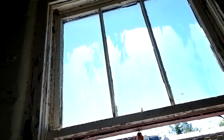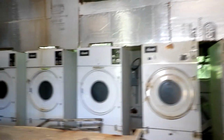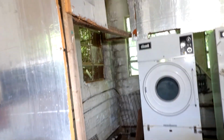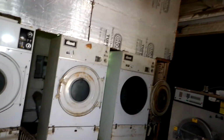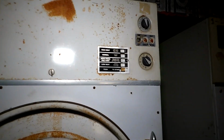This is an old building, probably built in the 20s. Like that one, because in 1908 electricity probably wasn't too prevalent. This is not something you see every day. Old industrial dryers, washers. So this must have been the laundromat for the nursing home, maybe. This is a dryer, so these are pretty new.